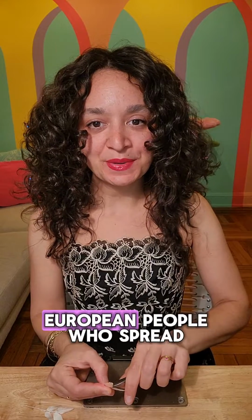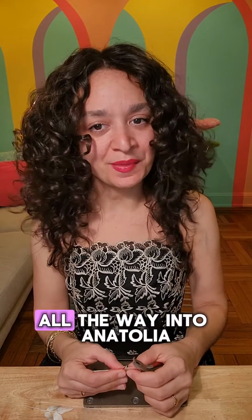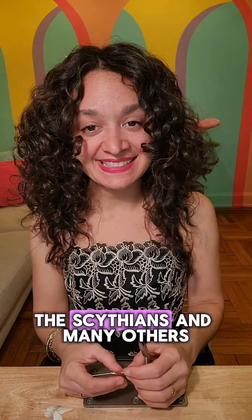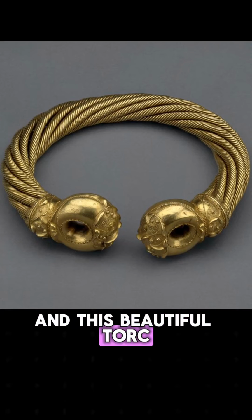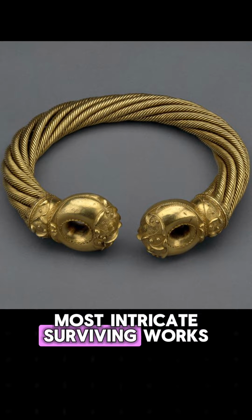Celts were an Indo-European people who spread throughout Europe all the way into Anatolia. The earliest record we have of them dates back to the 6th century BCE. They were contemporary to many of the classic ancient civilizations, like the Greeks, the Romans, the Persians, the Scythians, and many others. They were incredibly adept at goldsmithing, and this beautiful torque, or necklace, is one of the most intricate surviving works of Celtic gold.